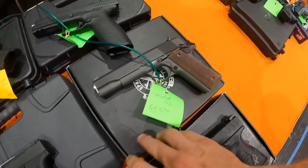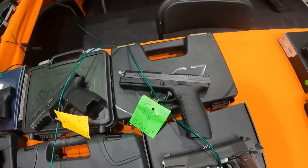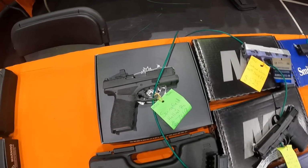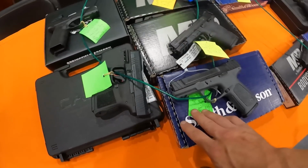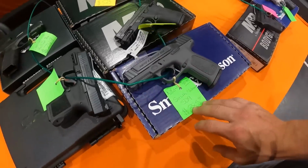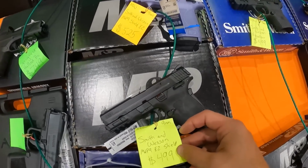And we've got the Springfield 1911 used 625, and a CZ P10F 535 9mm. Springfield Hellcat Pro 750. We've got a Canik Met MC9 400. We've got a new Smith & Wesson SD9 9mm 385. We've got the Smith & Wesson M&P 9 Easy Shield 500.